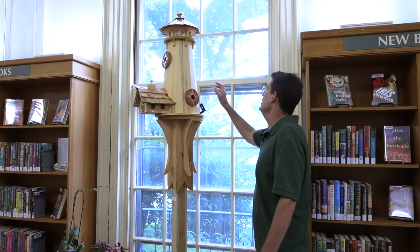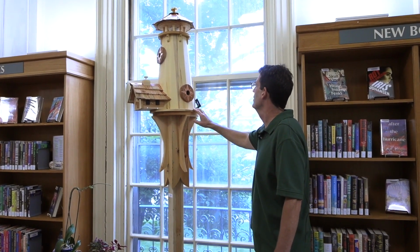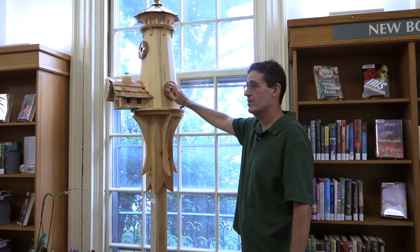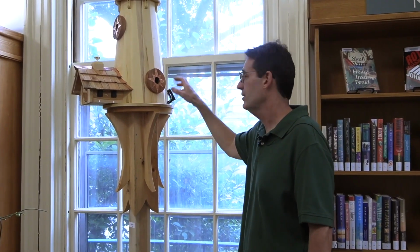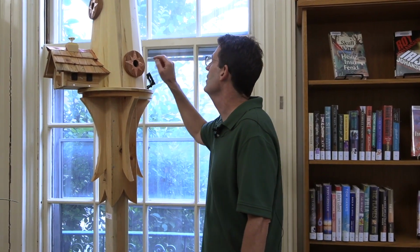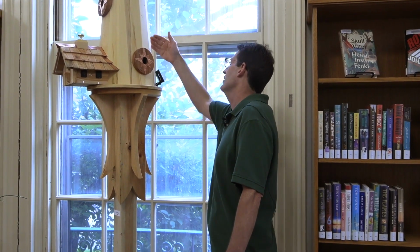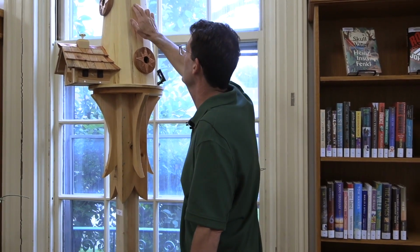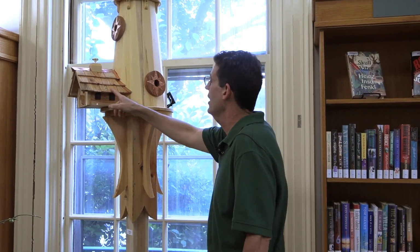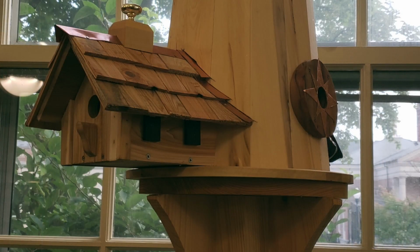So in the actual beacon part, there's 3 nesting chambers that you can access by removing the little compass roses and getting in there to clean them out if you need to. So there's 3 chambers. There's 2 on the lower portion with a division here, and there's 1 on the upper portion. And the keeper's cottage is basically a wren house because it's a 1.25 inch opening.